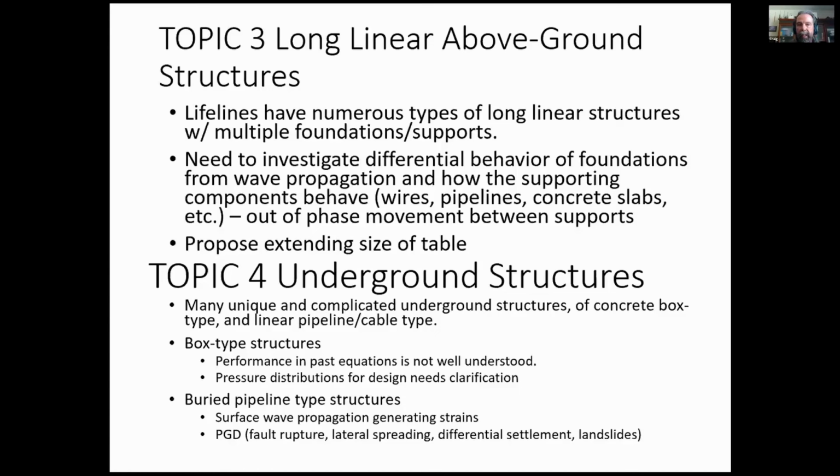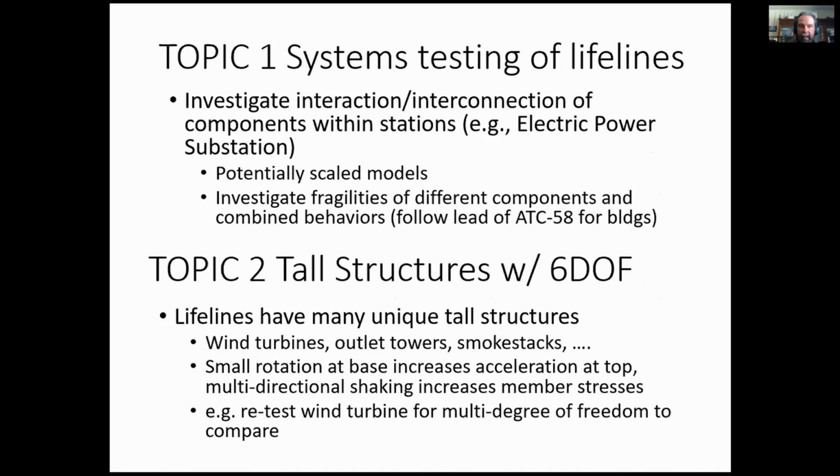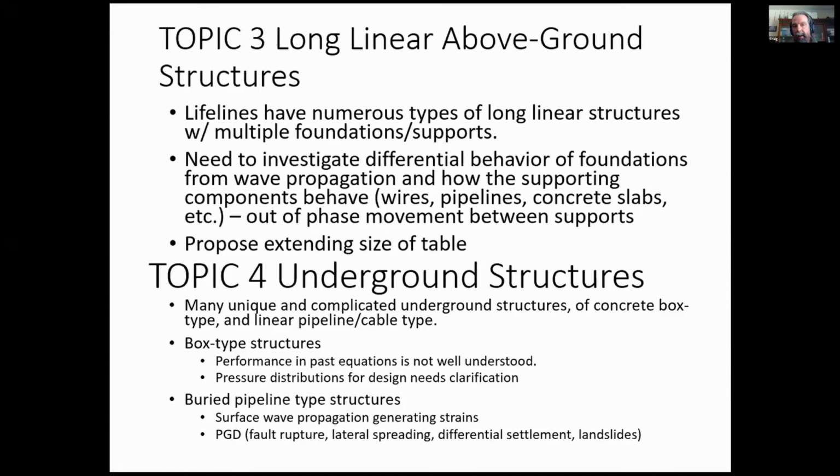We need to investigate the differential behavior of the foundations from wave propagation and different soil conditions at each site, and how the supports affect the supported components, the wires, the pipelines, the concrete slabs, and so on, with out-of-phase motions between the different supports. And this actually applies to topic 1 as well: we should think about extending the size of the table. We're not necessarily talking about large or massive structures, but maybe we could use the capacity of the table to allow for cantilevering out, to test more in this area for topic 1, when we're looking at systems and at the lengths of these long linear structures.